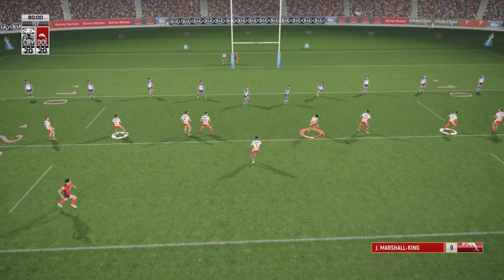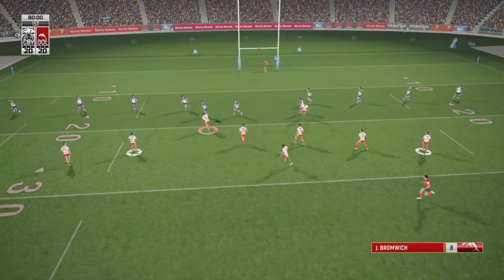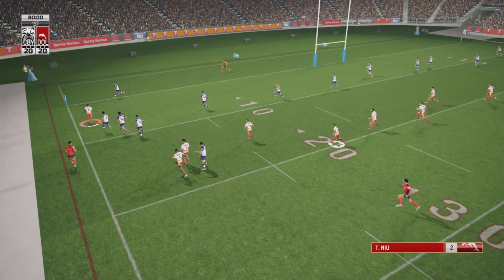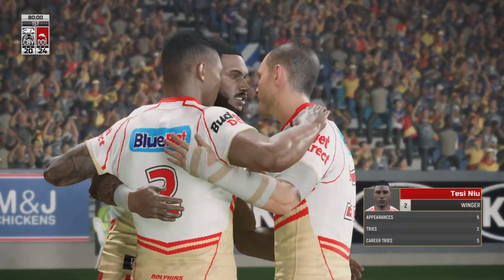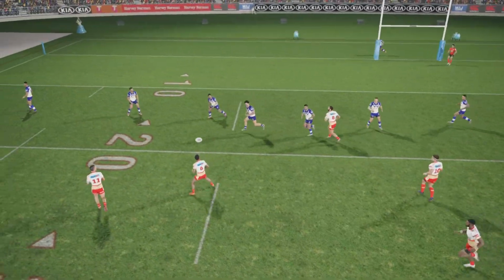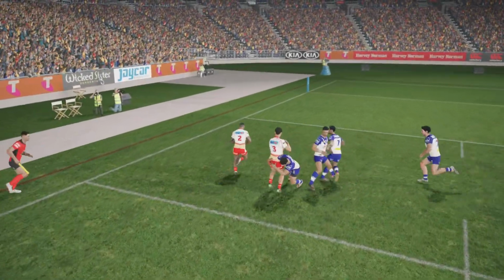The siren has sounded. Marshall King picks up the football. Passes long. Bromwich. This time it's a short pass. Which way did he go? For the corner. He missed it. He fancied his chances. And the Dolphins have won on 14. Redcliffe have had the try of the Dolphins. Dolphins with the second of the year. That's the game.